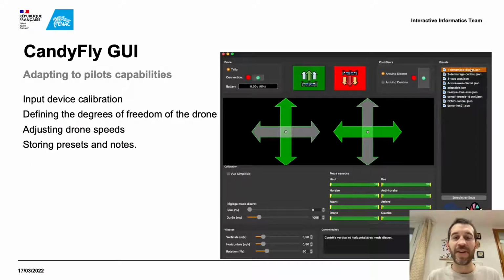So this is the CandyFly graphical user interface that is meant to be used by the workshop organizer, the pilots themselves, or their caregivers. The graphical user interface allows calibrating the input device sensitivity and range to accommodate various resting positions and match force amplitude or movements via the range sliders. Thanks to the arrows, we can also select the degrees of freedom for the altitude, the rotation, front-back motions, or right or left. We can also adjust the speeds of the drone, the vertical one, horizontal, or rotation one. And there are also interactions for storing and recalling presets and taking textual notes to accelerate workshops and store effective results that can be reused over time or serve as a basis for new participants.